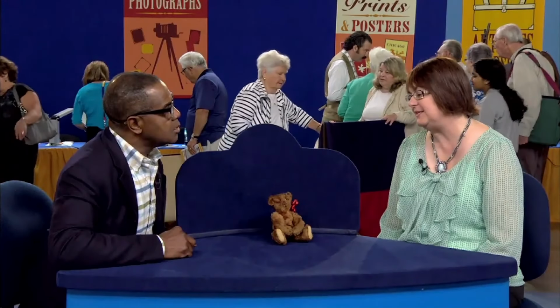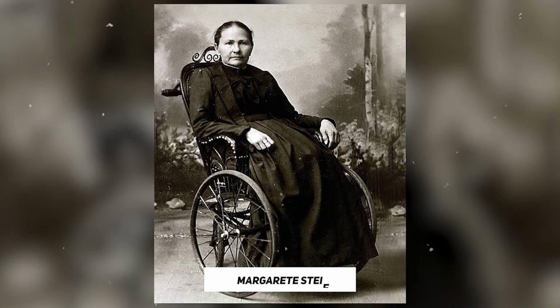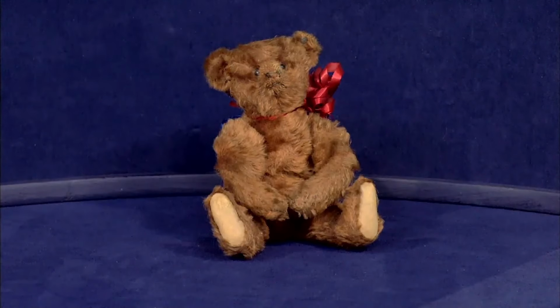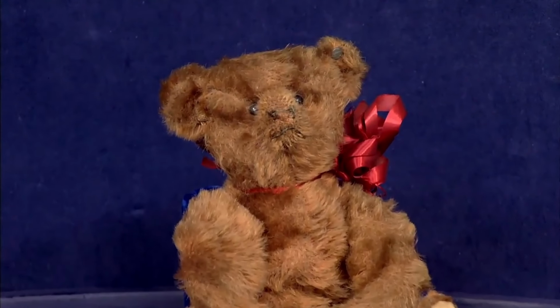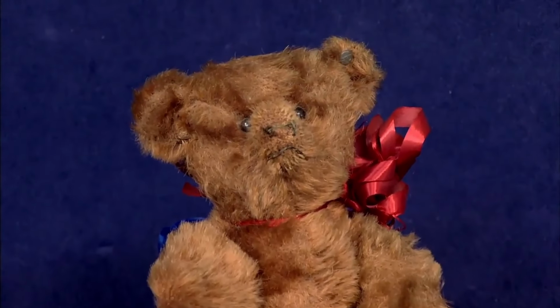This Steiff teddy bear was brought to the show by a guest who inherited it from her father's oldest sister. This bear was made by Margarete Steiff, a German seamstress who in 1880 founded Margarete Steiff GmbH, more widely known as Steiff. The guest indicates that her father's oldest sister, who owned the bear, was born in 1908, suggesting that the bear was made around 1903 to 1910.